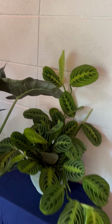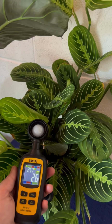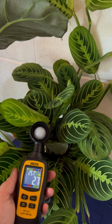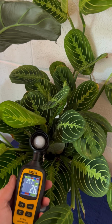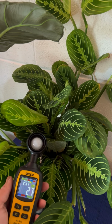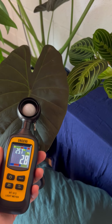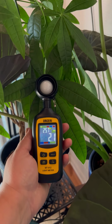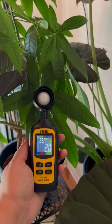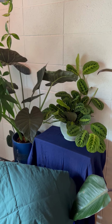This, let me show you. And I only just put this here yesterday, so I'm not killing it, I promise. This is 2.6-foot candles. 3-foot candles is not enough for this plant. It's not enough for any of these plants. That right there, 3-foot candles. Alocasias need way more light than that. Even the money tree on this side. 2-foot candles, like, that's ridiculous. And so that is why these guys are getting additional grow lights.